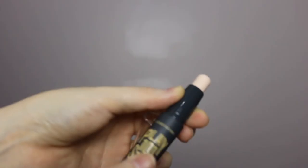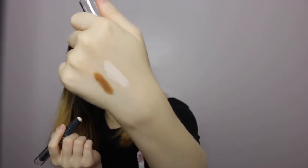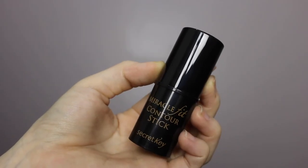Let's try the highlighter stick. Huh, that's actually quite good. This is the Miracle Fit Contour Stick by Secret Key. Is there a color to this? Wow, they never write the color. Oh, it's all in Korean language and I don't understand any of it. There's no number or anything at all.